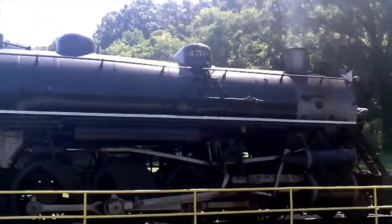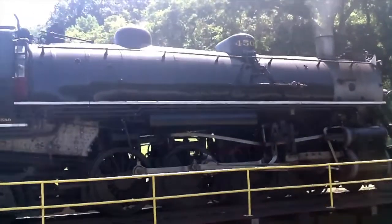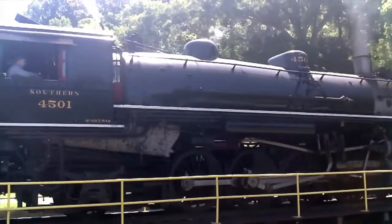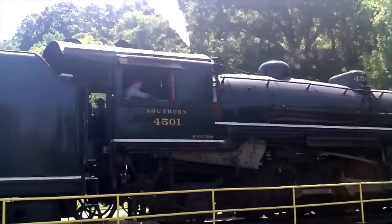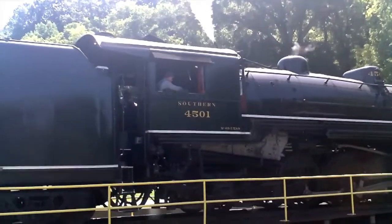Now this locomotive is a 2-8-2 Mikado. And what that means is it has 2 small pilot wheels in the front, 8 large drive wheels in the middle, and a set of 2 trailing wheels under the cab and firebox. This was the first 2-8-2 ever purchased by the Southern Railway, of which they would eventually purchase hundreds, and ironically enough, it is the only Southern Railway 2-8-2 that survives today.